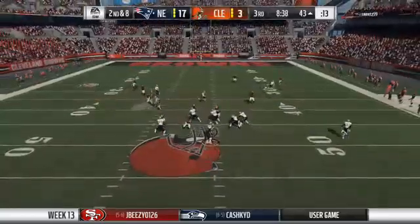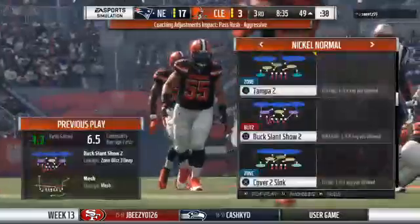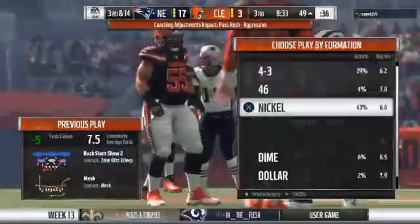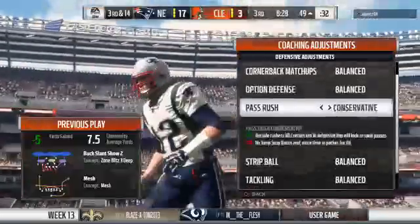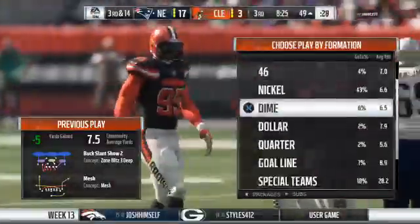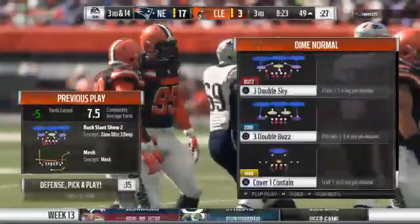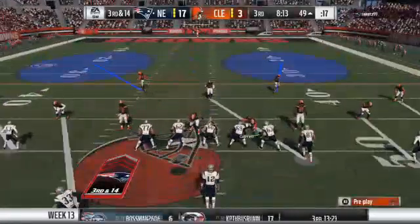Now Brady throwing on 2nd down. And the Browns pressure gets to him that time, and he's going to go down. Christian Kirksey, he's the one to get him, and that's sack number 7 for him on the year. Tough spot for the Pats now after the sack as Brady will lead him up 3rd and long.